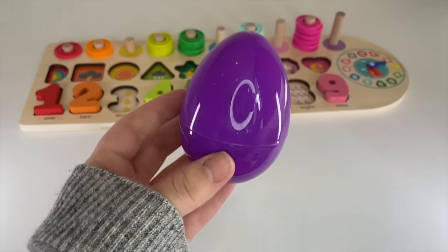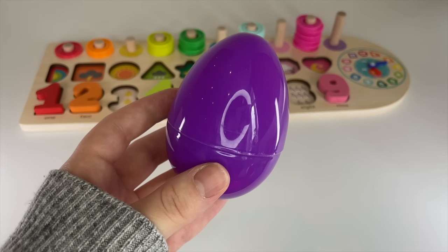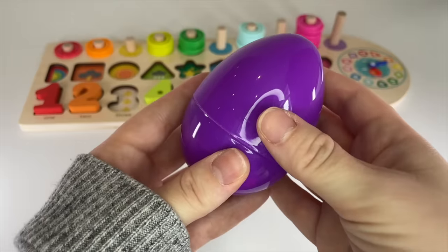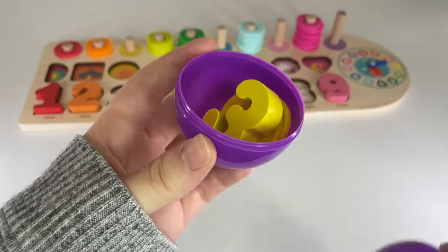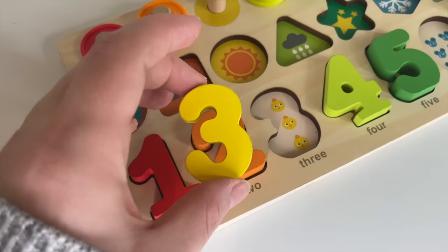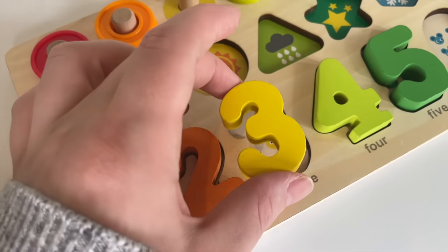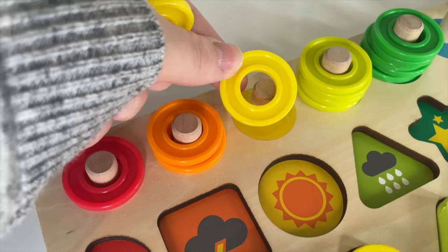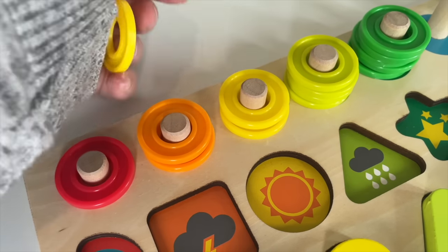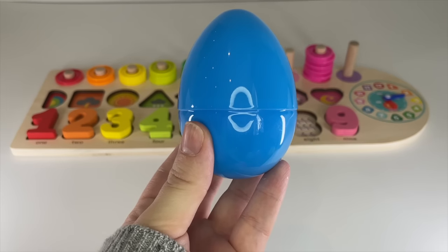Good job. Let's see which number we have here. What do you think? Open. Wow, it's number 3. Let's put that on the tree. 1, 2, 3 little chickens. Let's put it in. 1, 2, 3. We only have 2 more numbers.